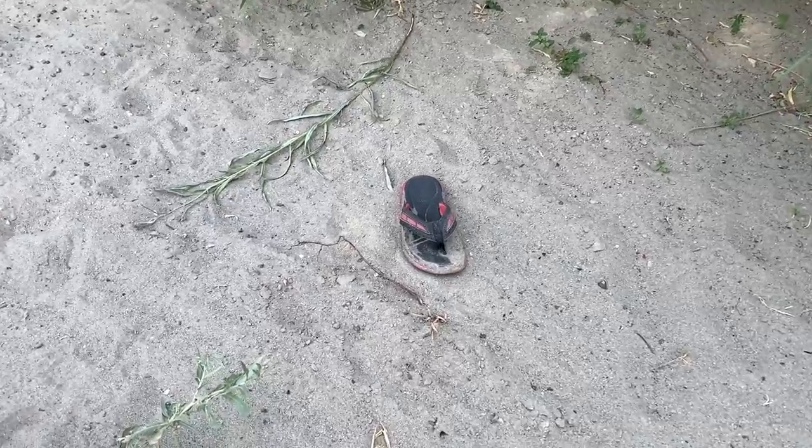After yourself. Whenever we show up to a campsite, we always leave it better than we found it. That means if you pick up a couple extra pieces of trash, somebody's leftover sandal, water bottle, that's always a great idea.